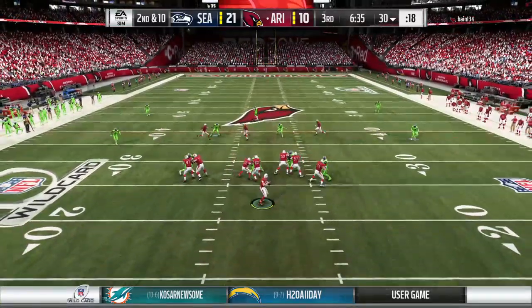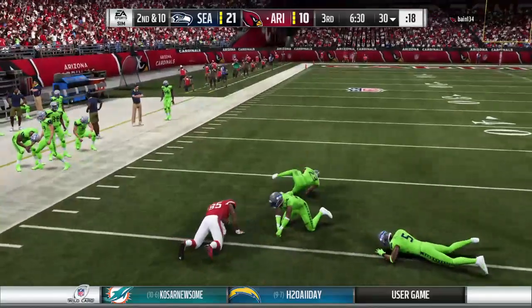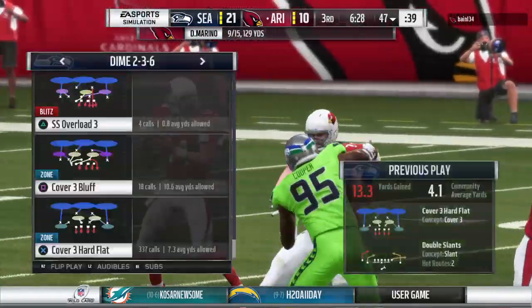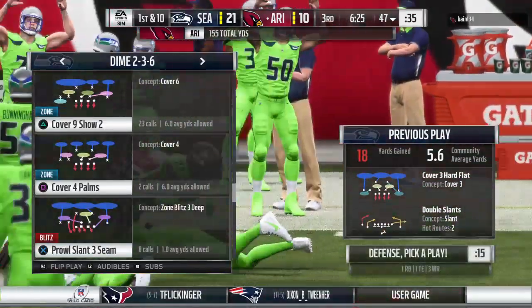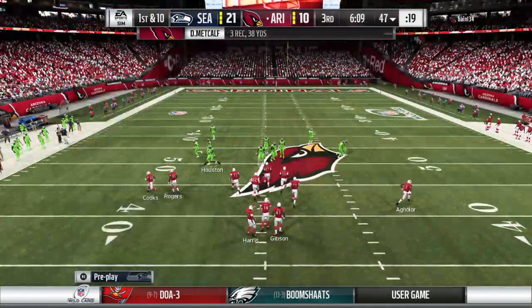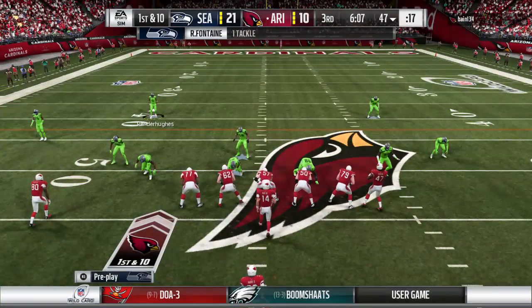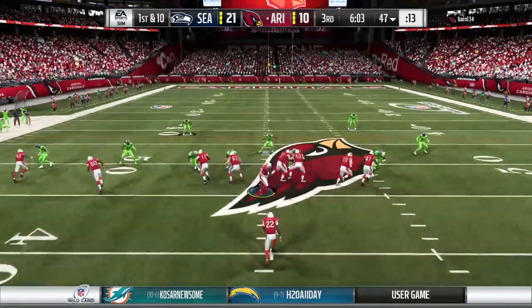Second and 10, Marino once more. Oh, he's got a man wide open, complete. And able to get this one across the 45 before he's brought down. He got 18 yards out of that one, and it gets him a new set of downs. This quarterback now 9 of 15 throwing the ball, 60%, and it's first and 10.